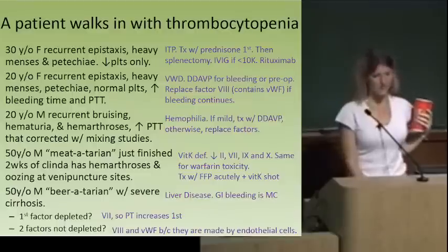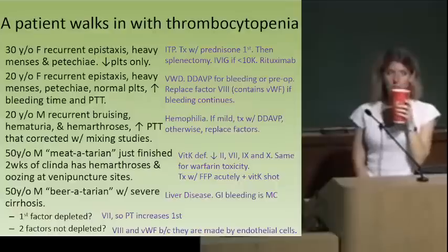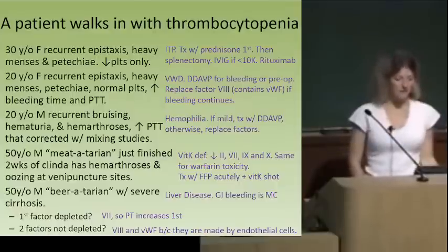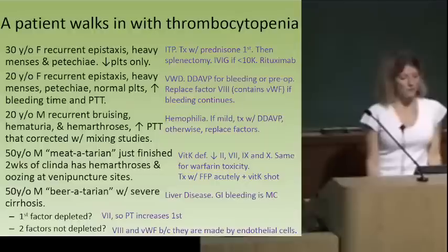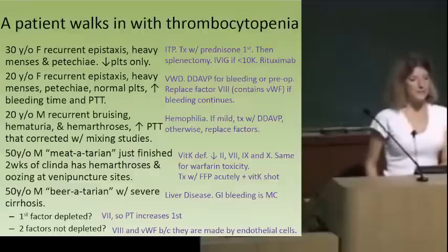So why is the PTT high in von Willebrand's? Yeah, because von Willebrand's is bound to factor 8. Very good. So now I've got a 20-year-old male who's got recurrent bruising, hematuria, hemarthroses, elevated PTT, and we correct it with mixing studies.